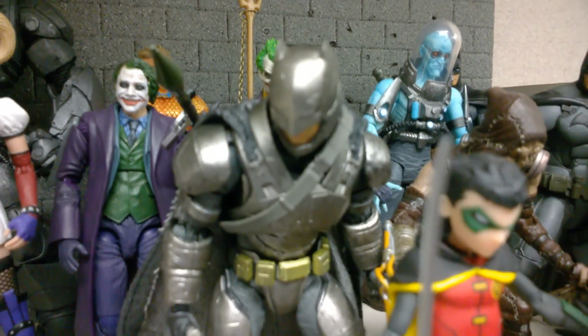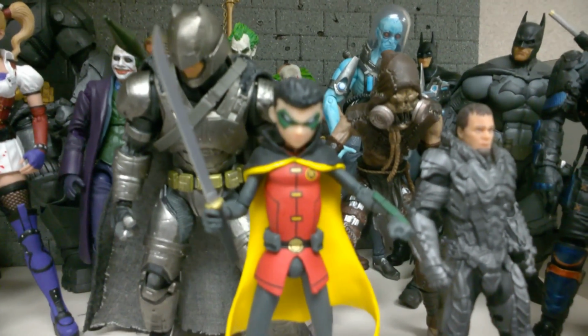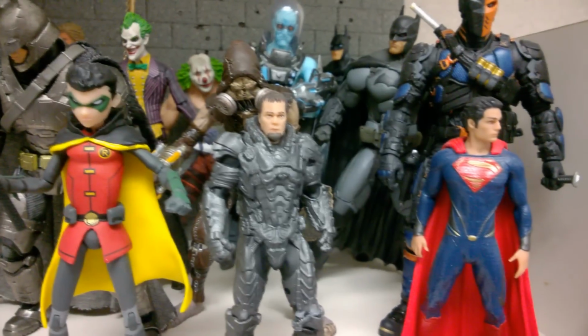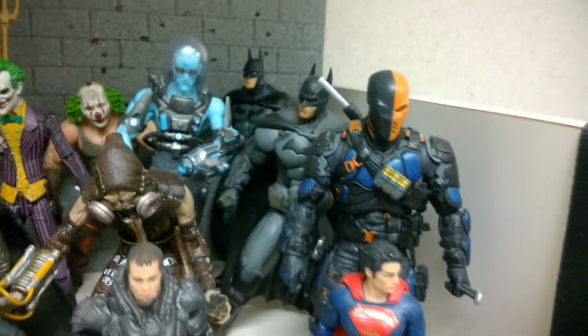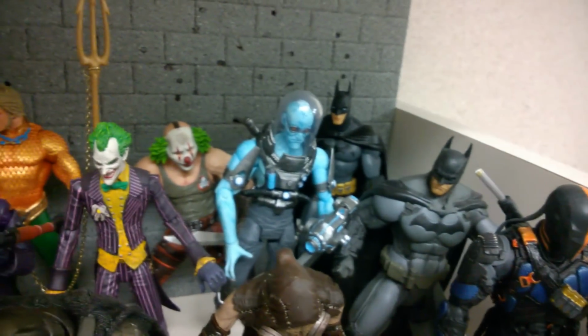You've already seen my armored Batman from Mafex. I love that thing. I love this Robin. He's really difficult to get standing though, but he's been standing for a couple of months now. My Deathstroke, the sword broke. I still need to get that fixed, but I love all these DC characters.